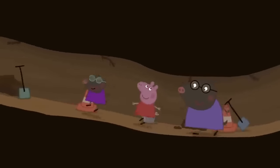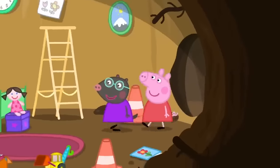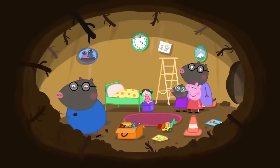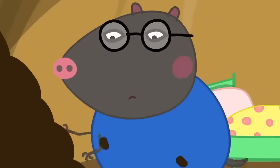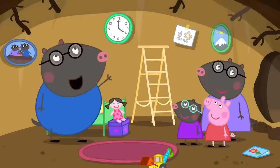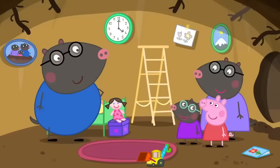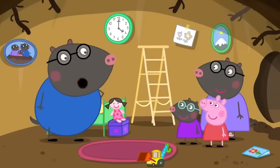Moles live deep underground. Our house is not finished yet. My daddy is still building it. Here is Mr. Mole. He is very good at digging. How do you like your new bedroom, Molly? It's lovely and cozy. This is my new friend Peppa. Hello, Mr. Mole. Delighted to meet you.